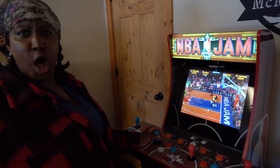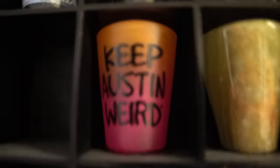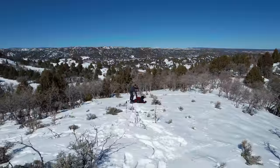What's up? Campfire Cove is the name of this cute little cabin. Welcome to the game room. Boom! Nice job. That's kind of cool. This is like a shot glass heaven over here, babe. Now the fun part's going down. We learned that last time. Oh no! I'm making this a habit.